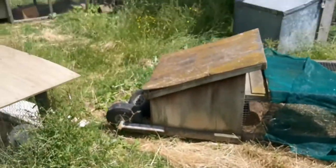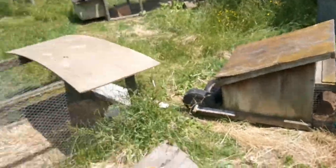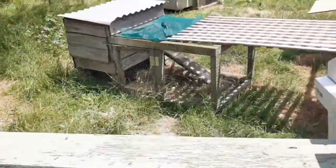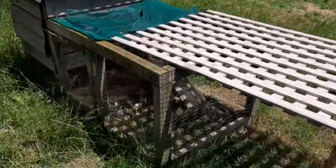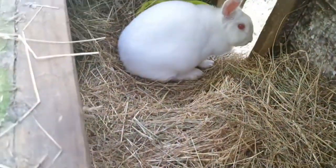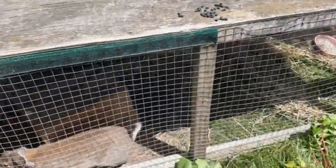And all these rabbits are rescues, by the way, except for Sugar in this cage. And this one is Murky, beautiful colors. And this cute little rabbit in here, its name is Gracie, adorable little thing. This one in here is Ruby. She is a full white one. Look at her, so cute. And this little boy over here is Boots.